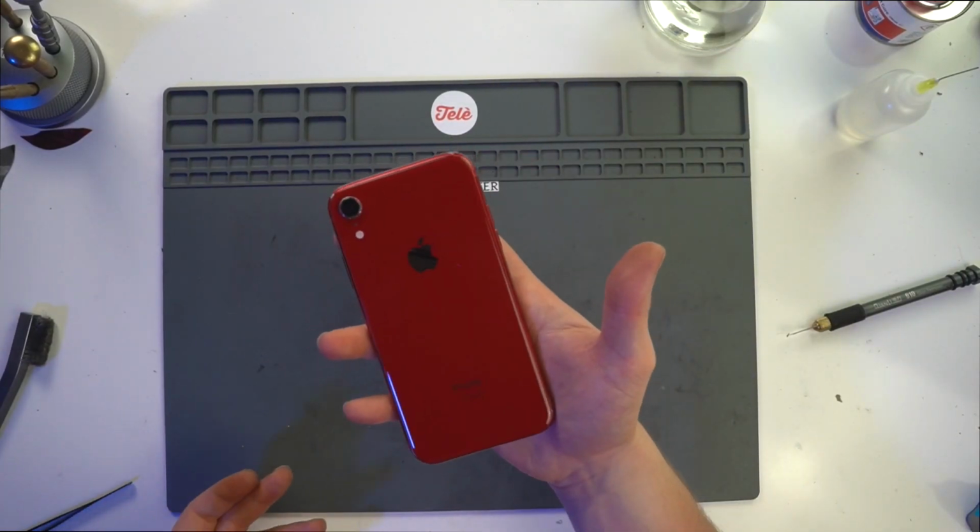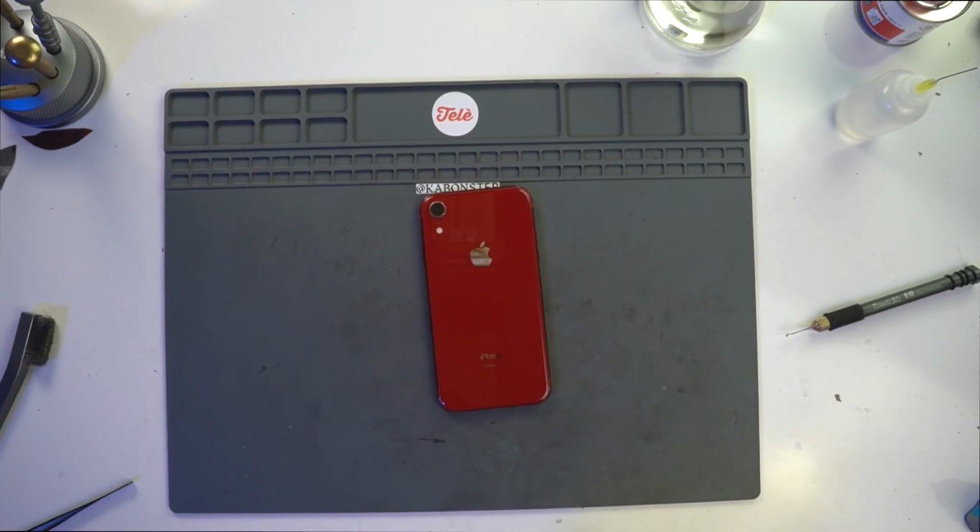And there we go. As always, it's looking as good as new.